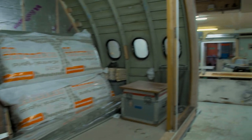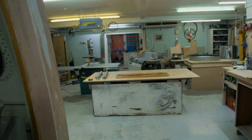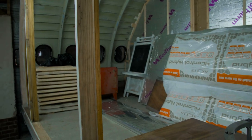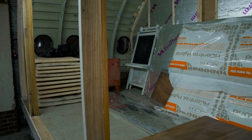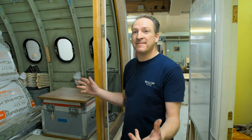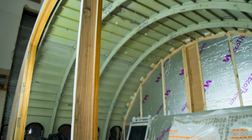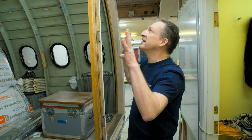David and his team have recently sourced a whole plane section from the lads in Wales, which was part of an Airbus A320, a plane very similar in size to our Boeing 737. And it seems that David has become adept at transforming pretty much any component from any aircraft. So this is a piece of an Airbus A320, and we're making this into an exhibition unit. As you can see, all the ribs are still there, the windows are still here, and we're gonna put some doors on here and use it as our exhibition unit.